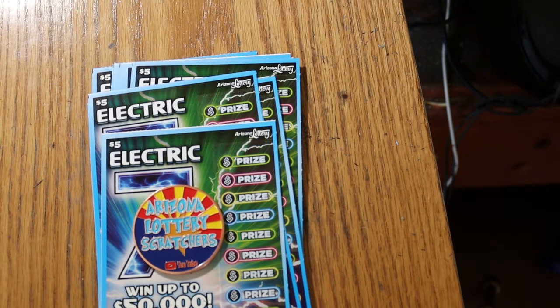And today we're going back to the mid-low boys, the $5 Electric 7's. Now, some of you may have seen the session I had a couple weeks ago where I hit a real serious outlier on one of these. I hit a $250 win, 4,000 to 1 odds in the neighborhood of that. We're going to see if we can do better than that, or try to do that again.